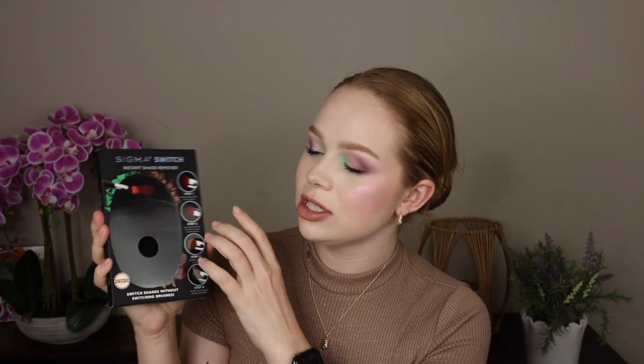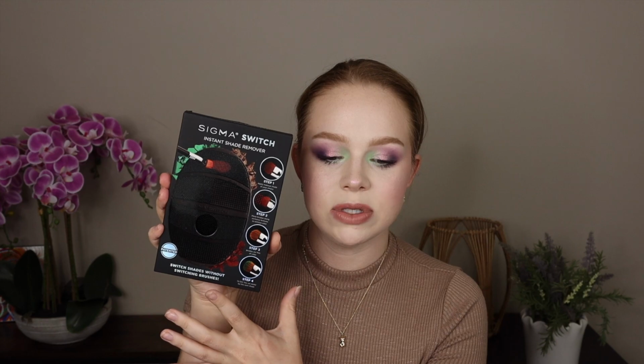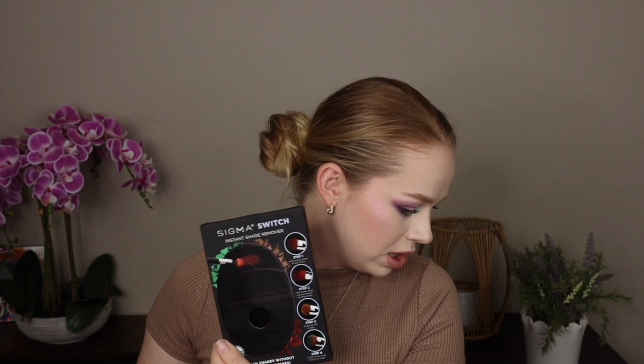We also have the Sigma Switch Instant Shade Remover, and I didn't realize I have this already and I've been using it all wrong. Apparently, this one's for highlighter, this one's for blush, this one's for eyeshadow, this one's for foundation. So it takes different types of products off differently depending on what brush it is. And I was just using an eyeshadow brush, doing the whole thing. So I probably should have read. I need to figure out where it is because I already own it. I want to pull it back out. I want to use it correctly.